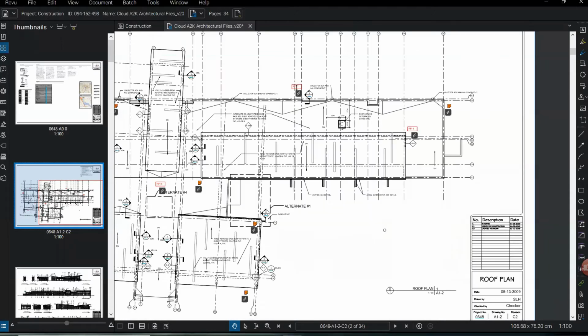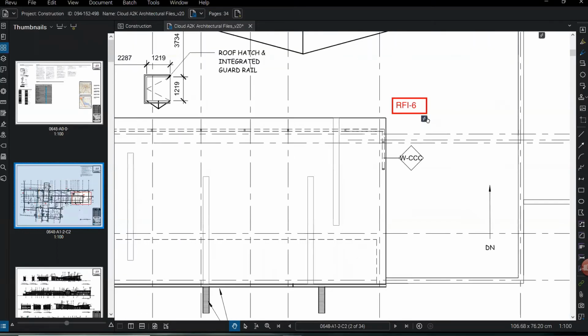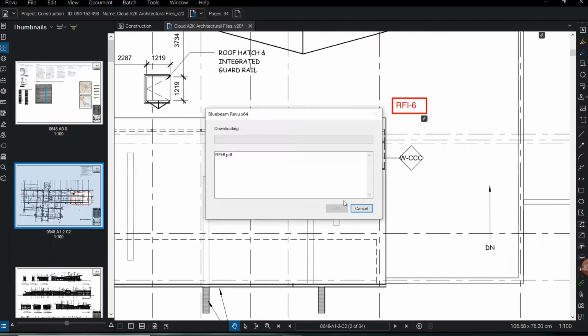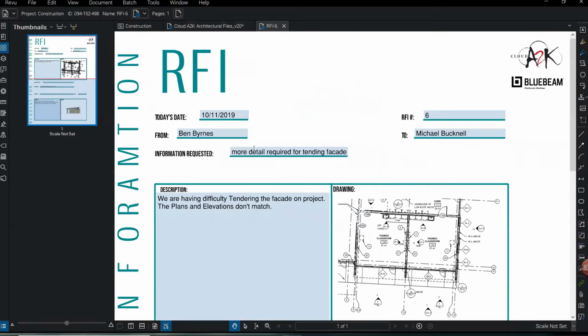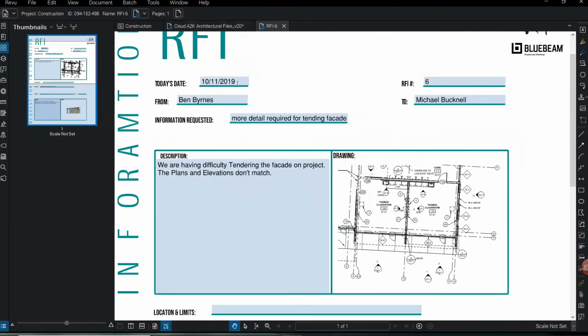I also have some RFIs in here as well. So if I click on one of these again, that will open up a form where I have that information stored. It does have to download the sheet, which does take a little bit of time. I won't open this in a split view. And that is my RFI. So I can see here, this is all just a simple form through Bluebeam. So I can change my name, change the name of who it's from, change who it's to, give it an appropriate RFI number. And in here, I've got the ability to make notes on that.